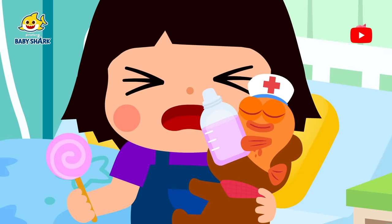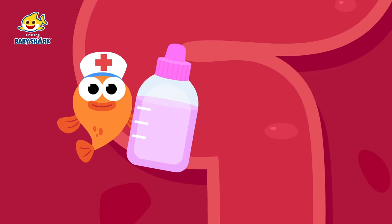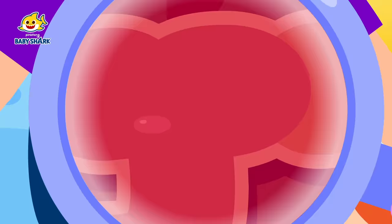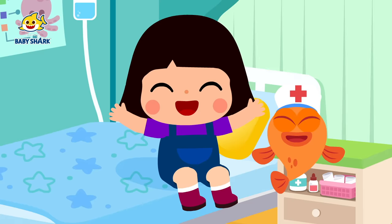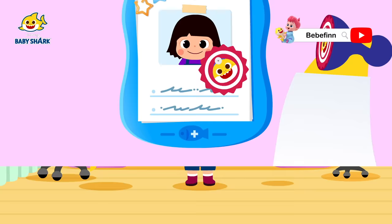Now, let's see what's going on in your stomach. Friends, let's help the nurse fight the germs. Woohoo! We defeated the germs! All the bad, scary germs in the stomach have been caught! The candy is really yummy!